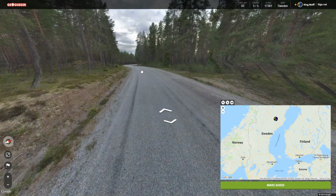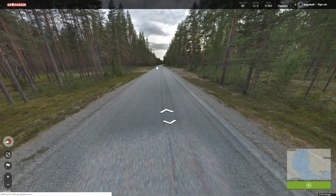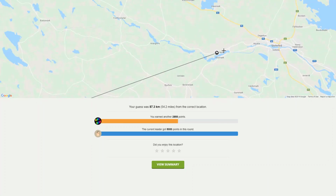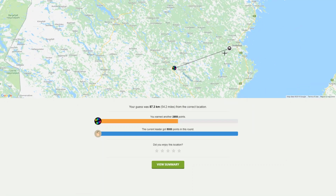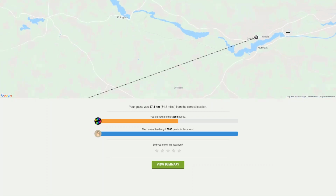I don't know why I'm guessing here. It's kind of just in the middle of nowhere. We didn't find anything besides those 2 town names, and I was going to try to look them up. 54.2 miles. You guys, here's Metal. We could have probably actually found Metal if we looked for it, because it's coming up right here. So that's on my part, not thinking we would find Metal.